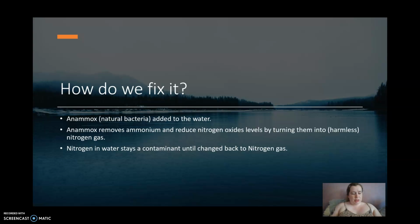And it's been determined that it is very ecologically important in both marine and surface water environments, because what it does is it takes those nitrogen levels and converts them back into nitrogen gas, and nitrogen gas is harmless. The nitrogen will stay a contaminant in the water until it is turned back into nitrogen gas. So that's why it's so important to have the Anammox.